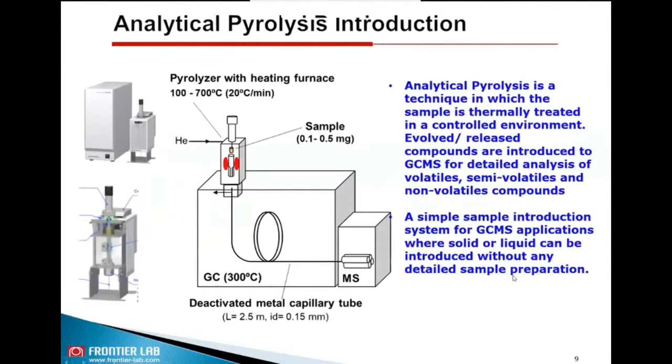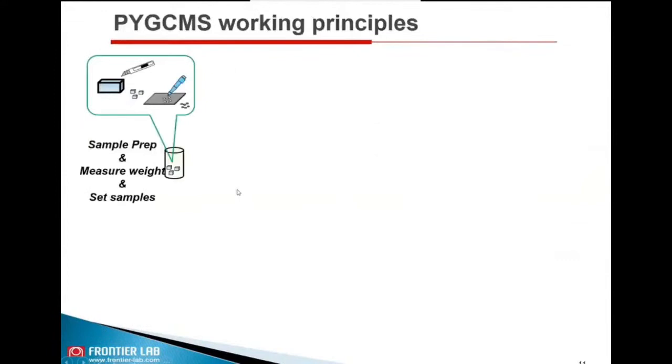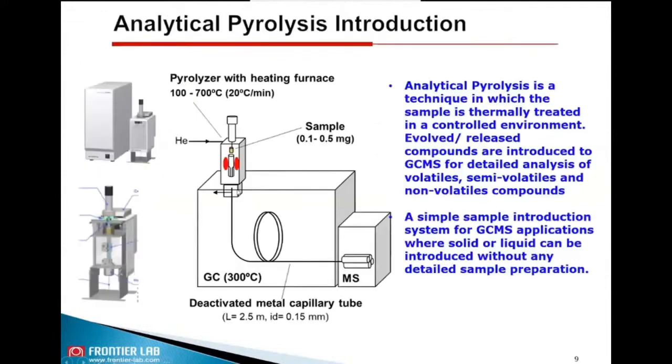Okay, so just for easy understanding, the pyrolysis system is a micro furnace that is sitting on top of a GC. So today we will be talking more about pyrolysis with GCMS. That's why I have taken this as an example. So we have a pyrolysis system, or the micro furnace, that is sitting on top of a GC.